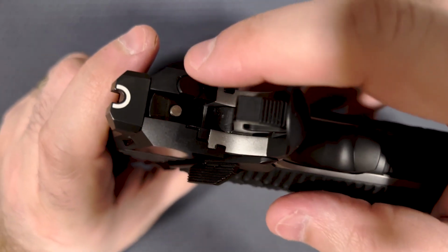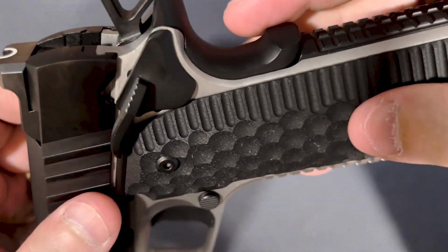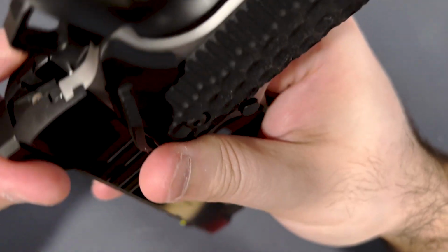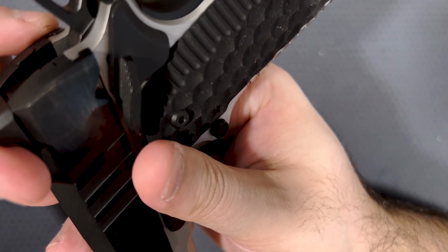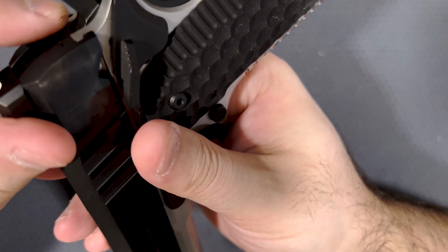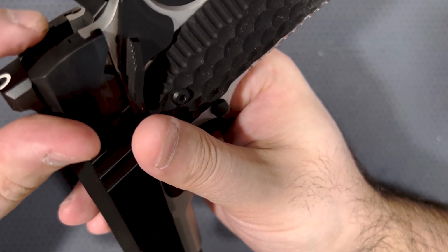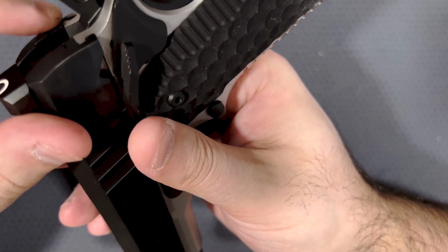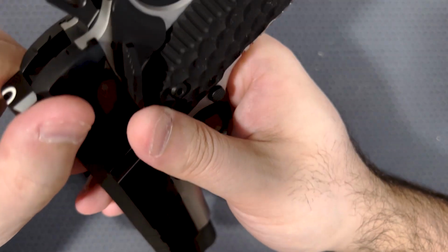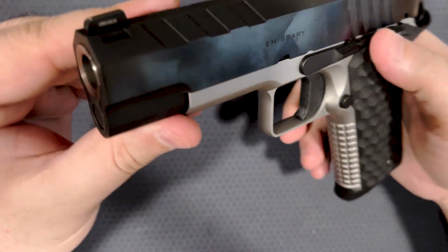But anyways, you'll notice the little extractor port, if you look at the side over here, you'll see how much it sticks out right there. And you'll see also the slide itself right here, kind of sticking out beyond the frame, okay? So it's not a flush surface anymore. You've got this thing sticking out, like a jagged little shelf between the slide and the frame, and it just feels unfinished. Now, again, this is a $1,200 pistol, so you expect certain things like that.